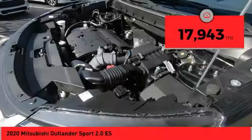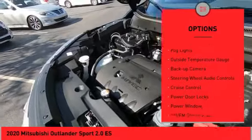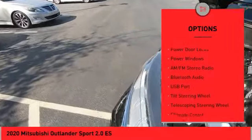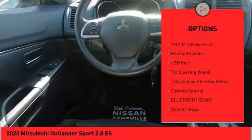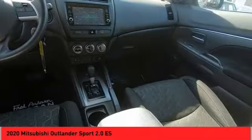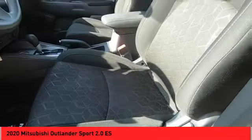Here are some of this vehicle's great options: alloy wheels, power mirrors, traction control system, fog lights, outside temperature gauge, backup camera, steering wheel audio controls, cruise control, power door locks, power windows. Your new ride is just a phone call away.